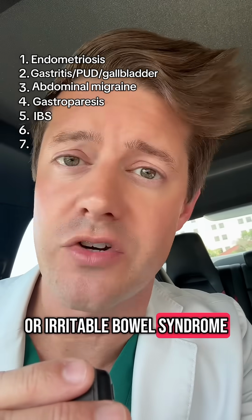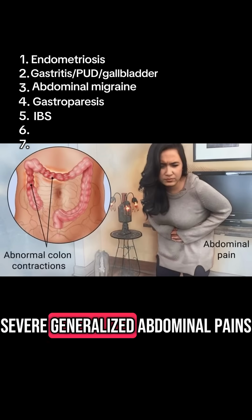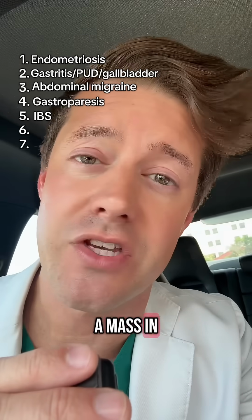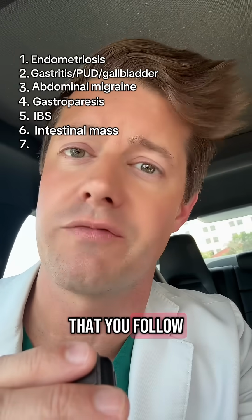IBS, or irritable bowel syndrome, can absolutely cause severe recurrent abdominal pain. These are usually severe generalized abdominal pains that are relieved by defecation. Additionally, you could have a mass in your intestines that does not show up on your CT or ultrasound, so it's very important that you follow up with GI.